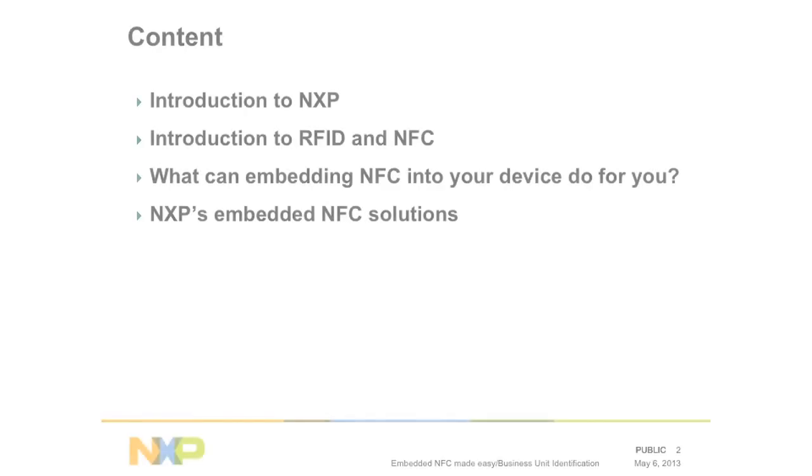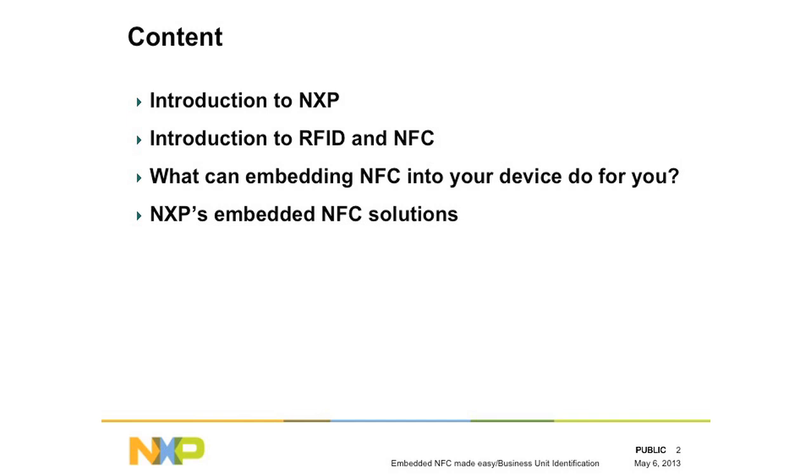So the content of my talk today: a short introduction to NXP, in case perhaps you're not too familiar with NXP as a company. Introduction to RFID and NFC. What are the benefits of NFC? What can embedding NFC into your device do for you? And then I'm going to discuss our actual solutions, showing you some of these boards and do some demos for you.